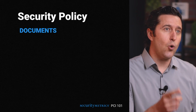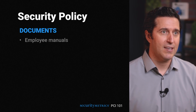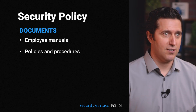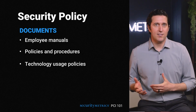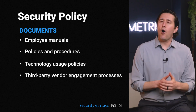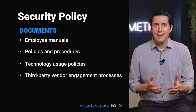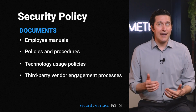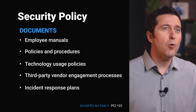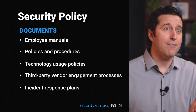Documents to include in your security policy include employee manuals, policies and procedures, technology usage policies, third-party vendor engagement processes, which will include a list of all individuals or organizations that would interact with cardholder data on your behalf, and incident response plans, which will help you develop an action plan in the event of a breach.